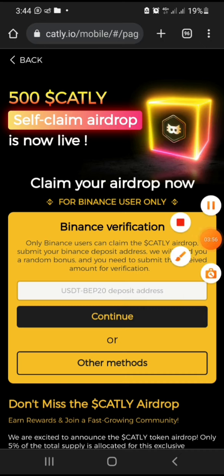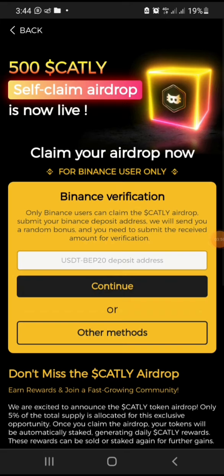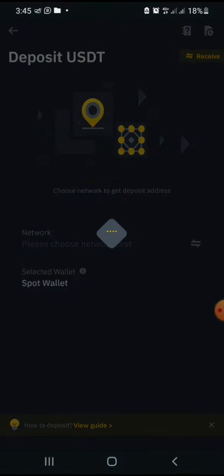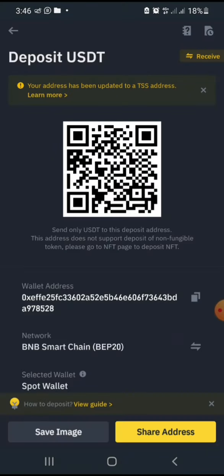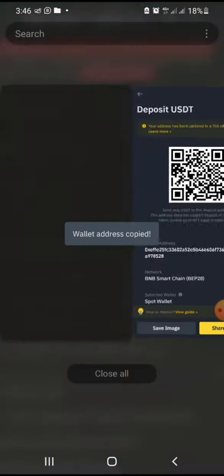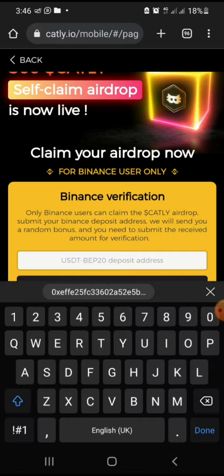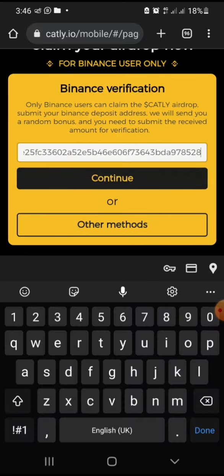Okay guys, I think we need to use our Binance USDT BEP20 deposit address. That's what we need to use. Let me quickly go to my Binance app and copy that. Guys, I'm in my Binance account right now, so I'll go ahead and copy my USDT BEP20 wallet. I've clicked the network. This is it. I'll just do copy. Upon successfully copying it, I will go back to the platform, paste it here, and click continue.